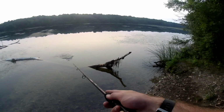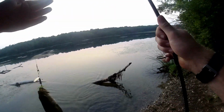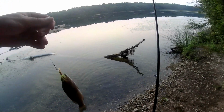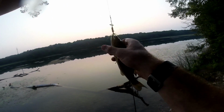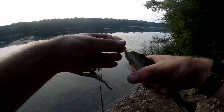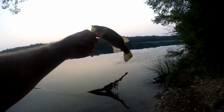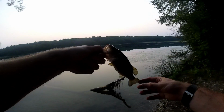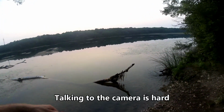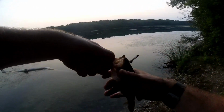Ooh, got another one. This time, we took a step below it. Knock it off. A little largemouth here. Sorry about the weird cup, but I can't talk. A little largemouth here. Jesus Christ, I need to learn how to talk. But here it is. Caught him right there.